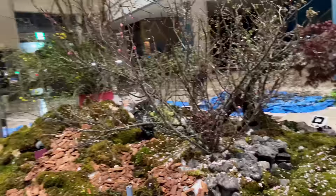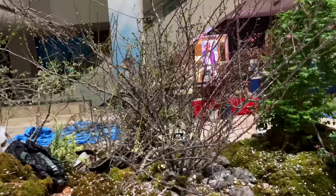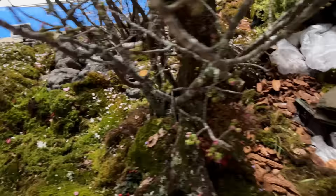This is a good time to remind everyone again that these bare branches you see before you will explode with blooms in 2 to 3 days' time. Imagine if someone did a time lapse of that.